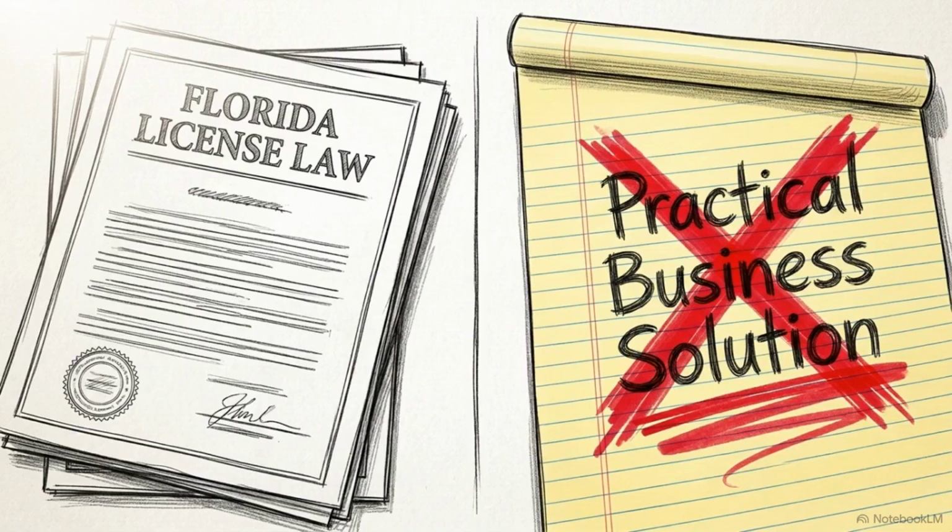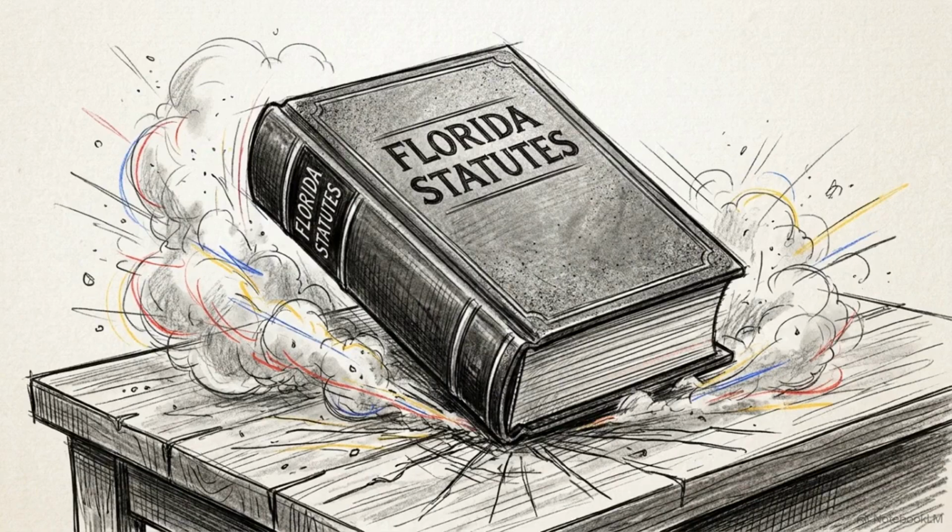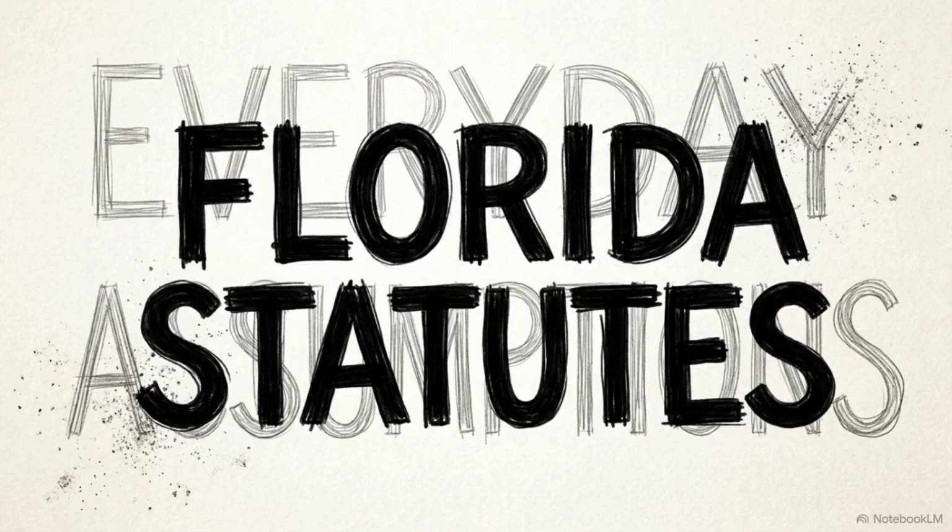This highlights the conflict between tested Florida license law and practical, everyday business logic. You will see options that sound fair or common in real-world business. If they contradict the rigid rules taught in the course, you must abandon them. Passing requires overriding your instinct for fairness with strict, unyielding legal definitions.